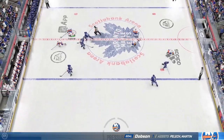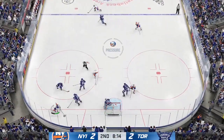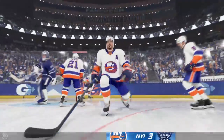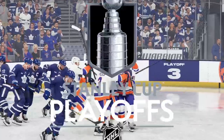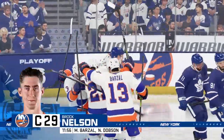New York's won the faceoff at center. Dobson's gonna play it against the half wall. Sends the pass to Lalonde. Scores! There it is, the go-ahead goal! And how good does that feel? You can see the celebrating. The energy is certainly there, and now it's about dictating the pace going forward. Next shift, critically important.